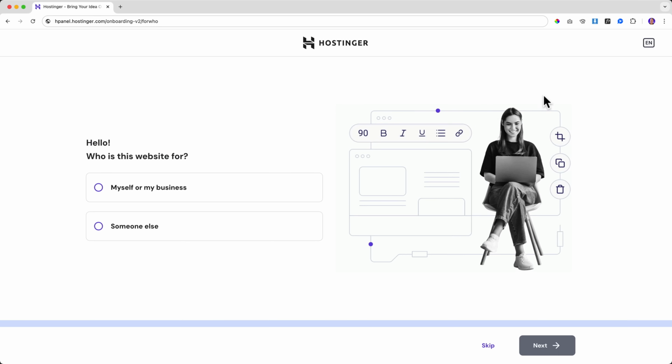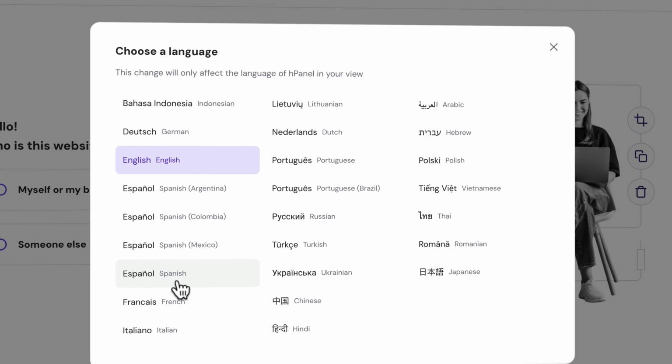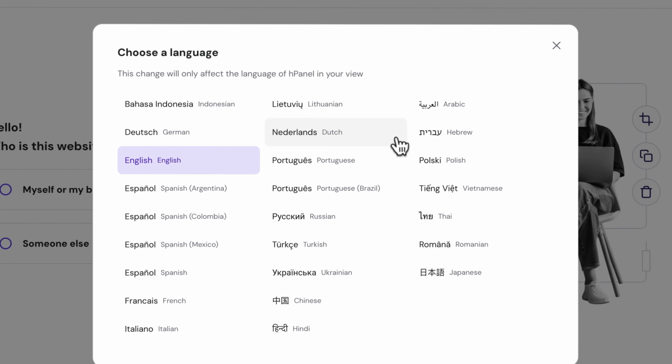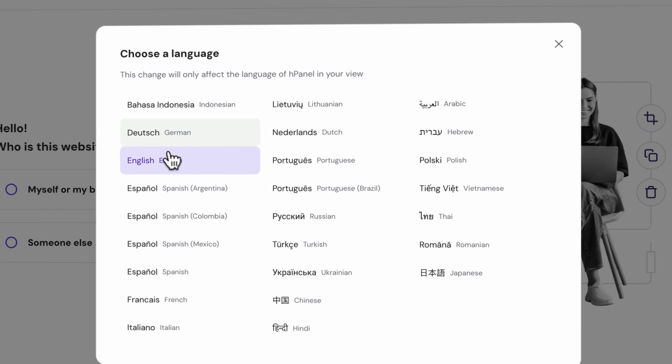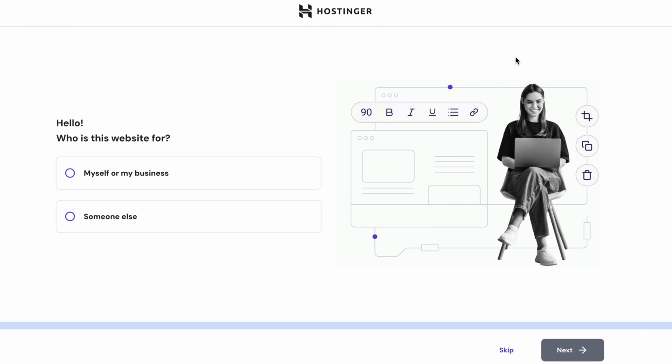Awesome. Congratulations with your web hosting. Now let's install WordPress. So I can click over here if English is not your main language and look at how many languages there are. There's so many more than the last time when I checked. So if you see your language over here, you can select it and then you can continue in your own language. I will continue in English.